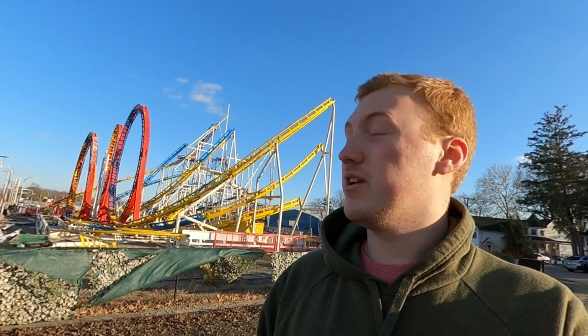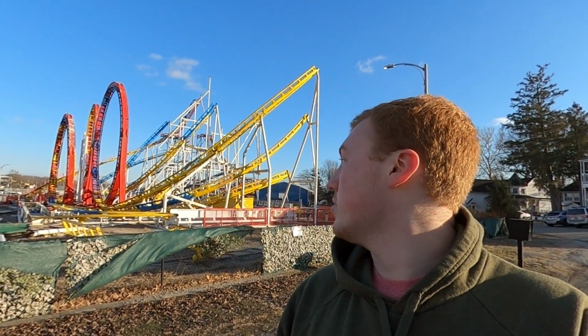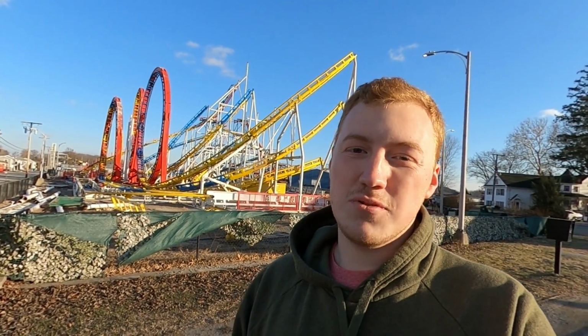They've got a lot of it going up already. You can see that they're kind of repainting it as well. Some of the sections are blue. So I'm assuming, this is a guess, but I'm assuming by the time that they're done that they'll have repainted the loops red, or like put a new red color on it, and then all the yellow track will be blue. That's my guess. I don't know that for sure, but it looks like that's what they're working towards right now.